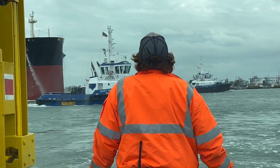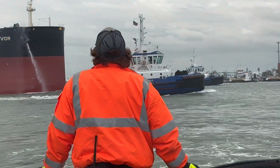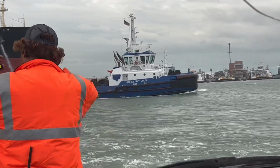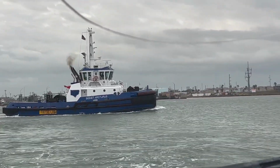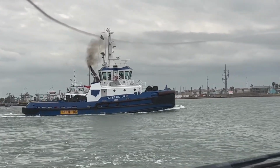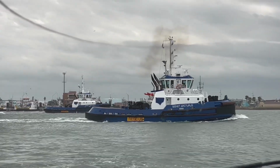What's the name of this? Oh, dolphins at the front of the far tugboat. Oh, of this tugboat too. Look at that. That's pretty cool. I've never noticed that before. Well, there you go.